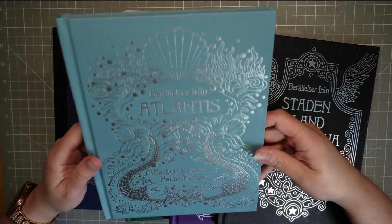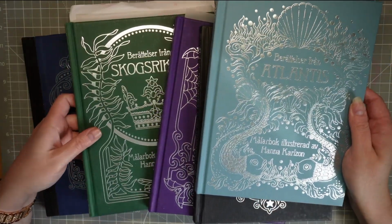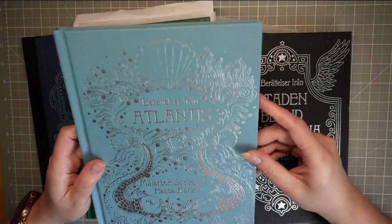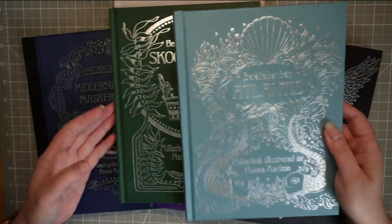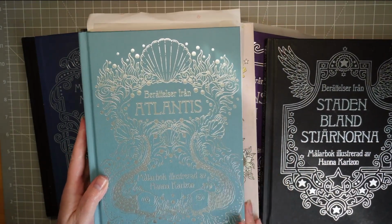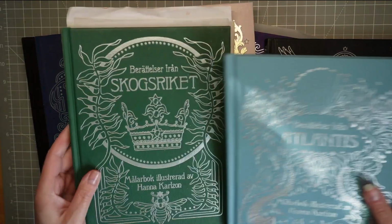This is a stunning cover. Out of all of them, I like all these covers in the original Swedish. I've always liked Tales from the Forest, but I think this cover is just beautiful. It's a really lovely blue with the silver foiling. As I'm sure you know, this particular series of Hanna's is a little bit smaller than her original series, which is obviously still available on Amazon. So it's a little bit narrower, a tiny little bit shorter, but in the main, there's still a reasonable sized book.